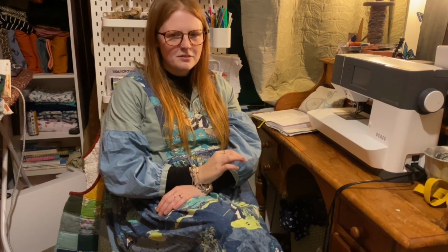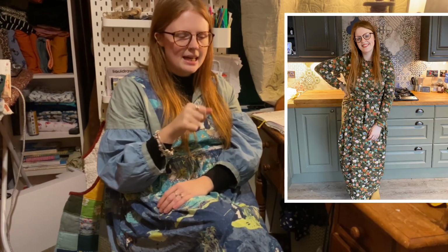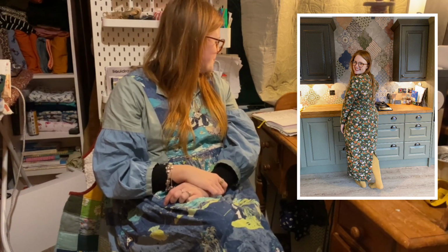I had 3 meters of this lovely green floral jersey, and actually it's not what I'm used to seeing myself in, but I do actually like it. I am pleased with it. It's really comfy. I love the long sleeves and I love the maxi length, and it's got a nice little split hem at the back, which is a nice detail, and it's just so comfortable. So I don't know if I would make it again. I've only made it this week, so I probably need to wear it a few more times and see how I feel, but maybe in the right fabric. But I am pleased with the one that I've made.